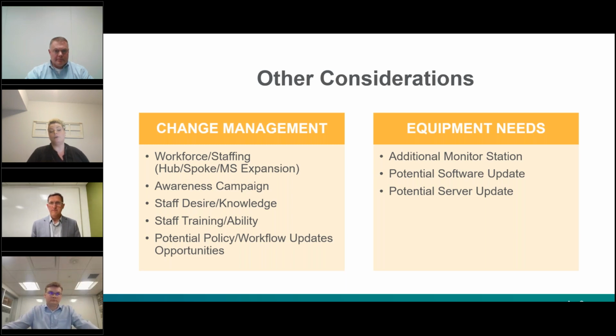And finally, it's important to look at your policy and workflows so that you can add some additional best practice if needed, and then also add those additional use cases so that your staff have all of the information at their fingertips. And finally, some last minute housekeeping items. If you need additional monitor station equipment, if you have the potential to upgrade your software with AvaSure, depending on the current version of software that you are on, and if your server needs to be updated in order to accommodate the software needs.